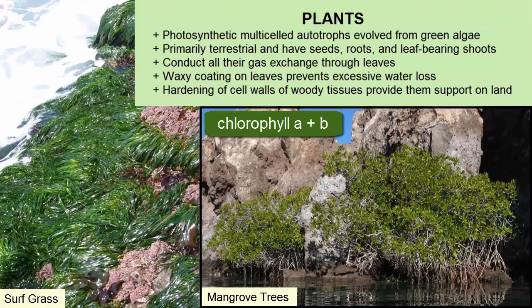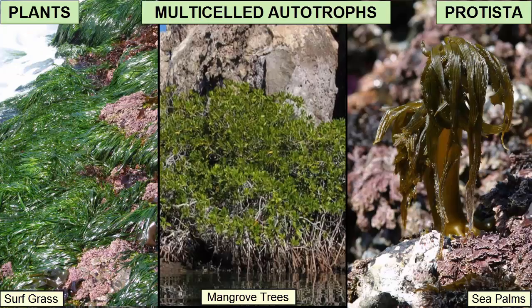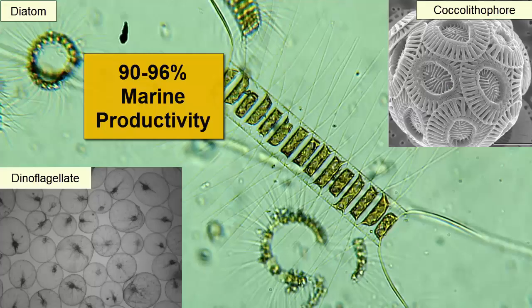Plants also have only chlorophyll, but because they have the added challenge of roots and need to get their nutrients and water through these roots, they are relegated to the upper intertidal zone and consist only of grasses and mangrove trees. These multicelled marine autotrophs, plants and seaweeds, account for only 4 to 10% of the marine photosynthesis. Remember, most of it comes from the single-celled organisms.